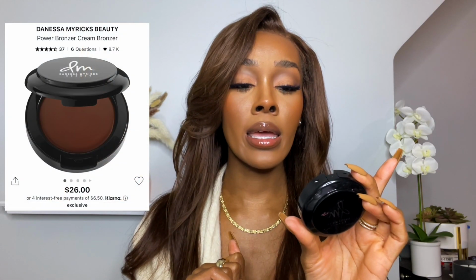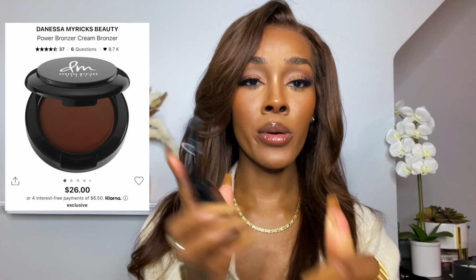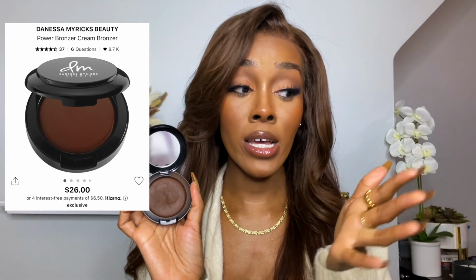So the next bronzer that I'm going to show you is the Danessa Myricks Power Bronzer, and I am in the shade Deep. This one is actually a cream. I am going to warn you, there are only 3 shades of it, so I don't love that, but I love the way that this goes on. It blends out beautifully, very skin-like, and it looks very natural. Danessa Myricks, I have not tried a product by her yet that I don't love.